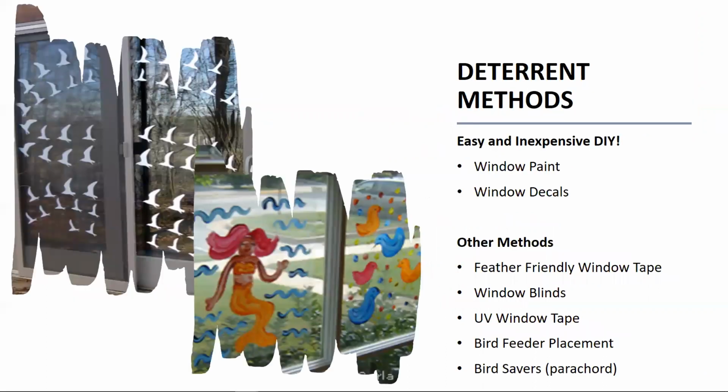All right, so we've talked about window collisions and bird strikes. But how can we stop this from happening? What can we do to keep birds from colliding into our windows? One of those ways that you can help is by installing different deterrent methods. Now, the purpose of a deterrent is to break up the reflectiveness or the clearness of a window. And this can be done in so many different ways.